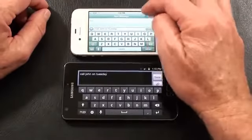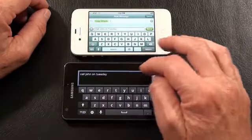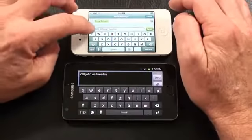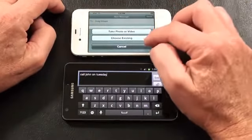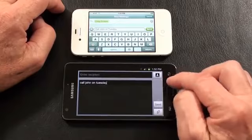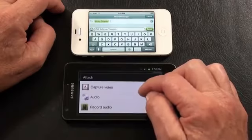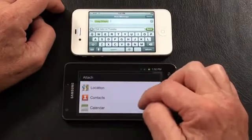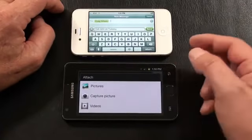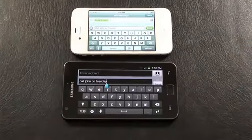The other thing we want to take a look at is attachments. Send it to me on both. I don't think we need to on this one. But let's take a look at attachments. Here, you can take a photo or choose an existing photo as far as attachments on the iPhone 4S. On the Galaxy S2 in messaging, you've got pictures, capture pictures, so you have a shortcut to your camera, both video and still picture, shortcut to record audio, location, contacts, calendar, memo, and tasks. It's not that you can't add those other things with the iPhone 4S, it's just not built into the application itself. So there's a look at the keypads on both as well as the capabilities of both.